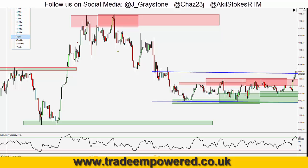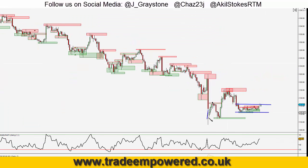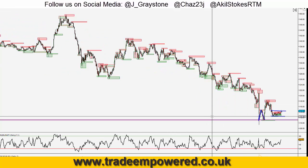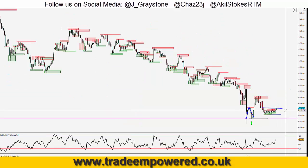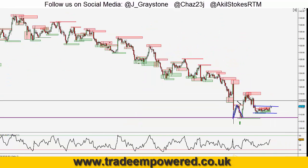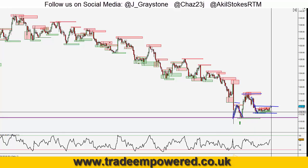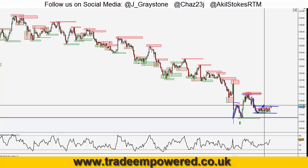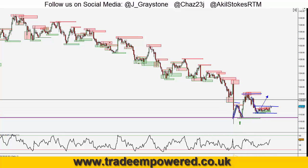Looking out on the dailies, we put in this double bottom down here. The double bottom formed at previous structure resistance becomes support. So bang, becomes support out on the higher time frames. And then we put in this violation of this retracement, giving us a 26.18 trading opportunity. Now I know some of you guys entered this down here. There's a couple of you that trade the dailies, and you'll be looking for a retest of the highs here.